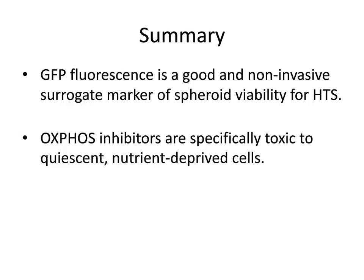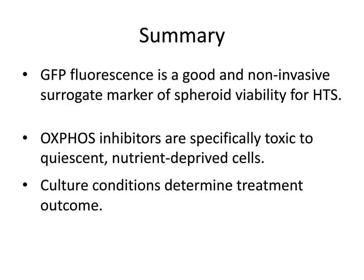And finally, I would like you also to remember that when we culture something to perform drug tests or simple cell biology experiments, we always need to remember about our cellular model that we are using and the conditions that we are using in our culture, because as I showed you before, the differences in the response to the treatment can be quite dramatic.